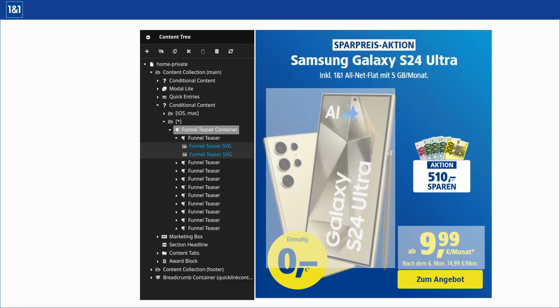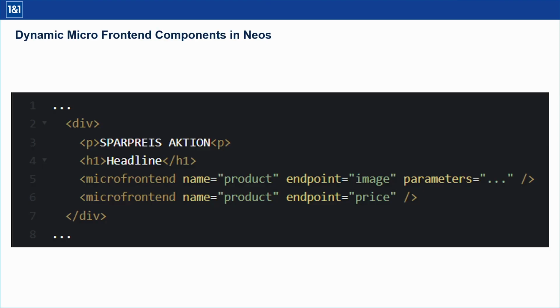So let's say the image and the price on this picture, this is the teaser we showed before, need to be dynamically rendered at runtime, because let's say the prices are in a separate system and need to be fetched at runtime because they can change rapidly. How can we do that?